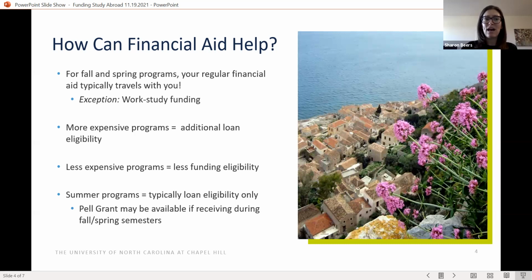The only exception to that is federal work-study funding, and that's because you won't be here on campus or in the States to participate in the federal work-study program. So if you are a Carolina Covenant Scholar, that funding is converted into additional grant dollars. And if you're not a Carolina Covenant Scholar, that funding is converted into additional loan eligibility for you. So again, semester-long programs can be a really great place to start because all of the grants, scholarships that you've been offered for your regular UNC semester can be applied to your study abroad semester.